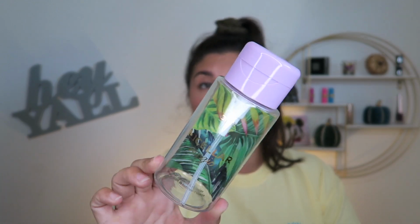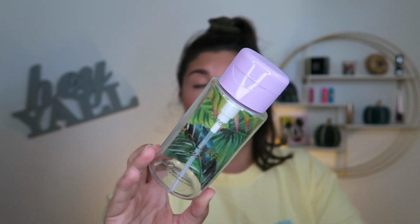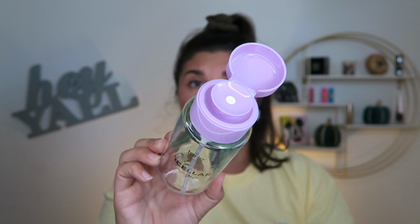I finally finished up this Tarte Micellar Magic makeup remover and cleanser. I got this in a BoxyCharm or something, and you guys know how long it's been since I've been doing a BoxyCharm, but I don't use a lot of micellar waters to clean off my makeup or anything. You guys know I like to use a cleansing balm. Also, while I love the packaging and everything, it was so stinking cute, and it had a pump, which we love.